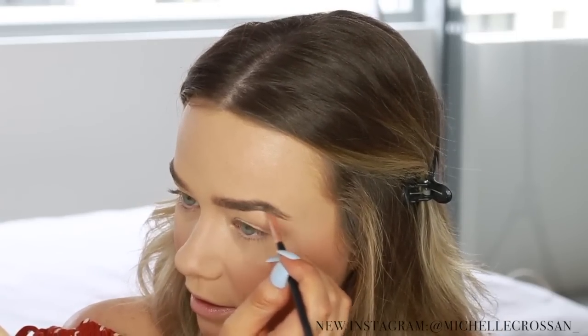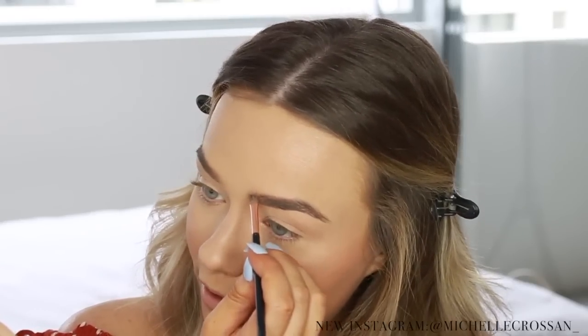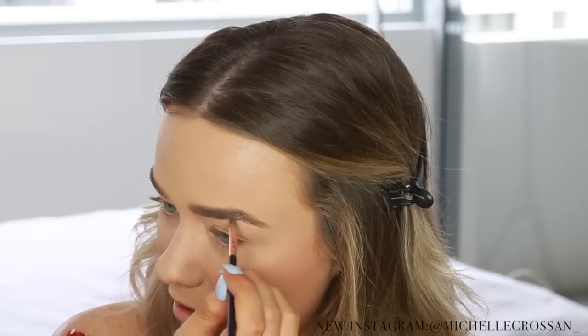I'm not overly precise with my brows on a daily basis. Again, I'm just beefing them out, but I don't want them to be carved. I don't want them to be super, like, what's the word? Sharp? Yeah. I've just been keeping them nice and thick and soft. That's really all I do. That's the height of it now.